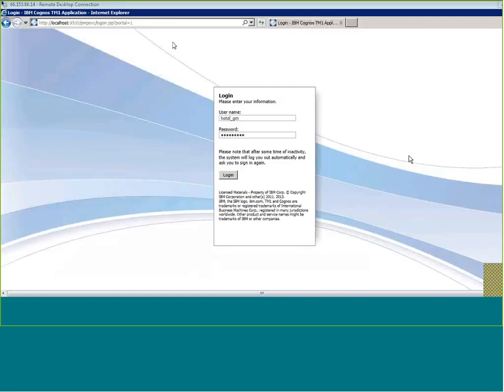Logging into the TM1 contributor application as the general manager of a hotel. We're asking the general manager to log into the system and update his forecast for the month of March and key in any data that he knows of that will impact his forecast for the rest of the year if he's got that ability. Now, TM1's got several interfaces to it.